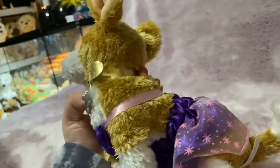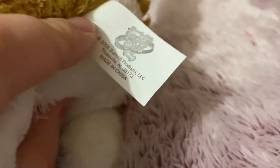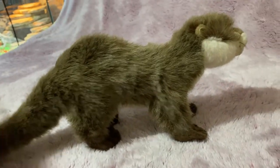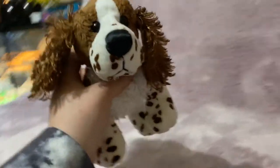Okay. Some more plushies. I'm keeping these ones. This cute corgi. I just love the pose that she's in. And if you guys want to know what company she's from, Puppy Club. Beverly Hills Puppy Club. This is like an older Fiesta, and he looks so realistic that I had to take a picture of him outside. An otter. And a Springer Spaniel. Wepkins.